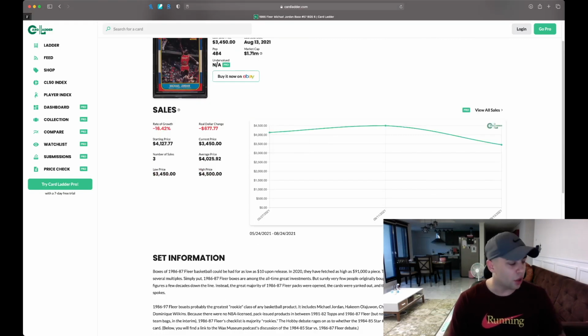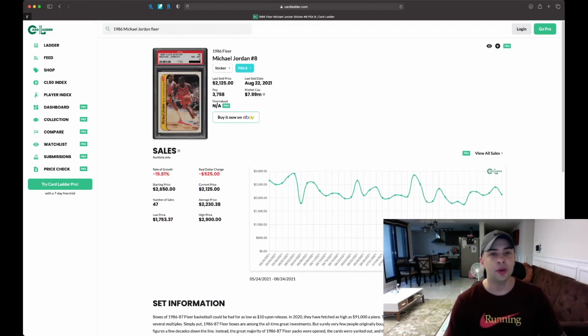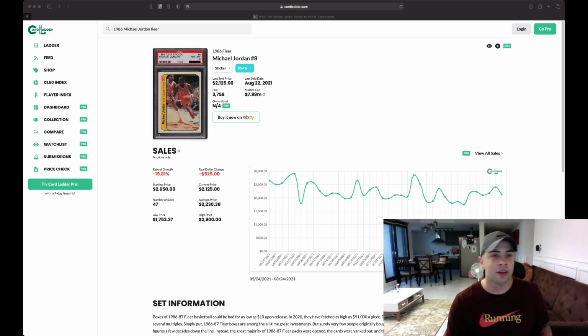So a second card that I want to look at is the 1986 Michael Jordan. And this is going to be Fleer sticker, right? So this is going to be the Fleer sticker. So I'm gonna go ahead and click the first one that comes up. Now, I do not have a PSA, what are they showing right now? PSA 8, but I do have a PSA 7. So let me see if I can get that up there right. So I have the PSA 7 Michael Jordan number 8 Fleer sticker.